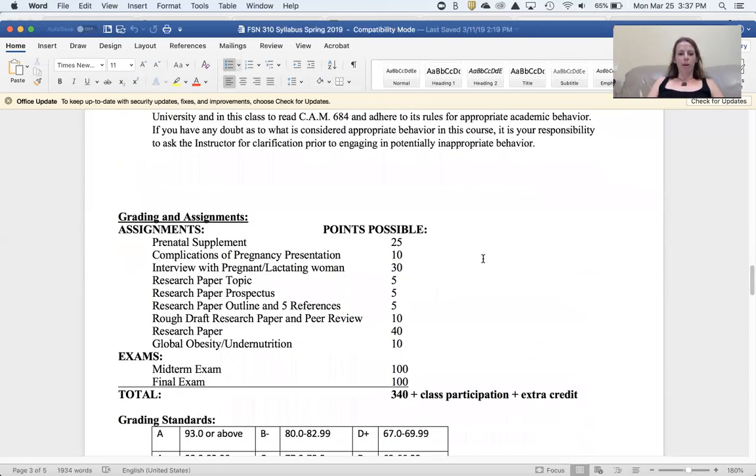Okay, a little bit of point breakdown. Prenatal supplement assignment. This is an assignment where you are going to look at 2 different either prenatal vitamins or postnatal vitamins and compare their nutrient content to the RDA for a person of your age.